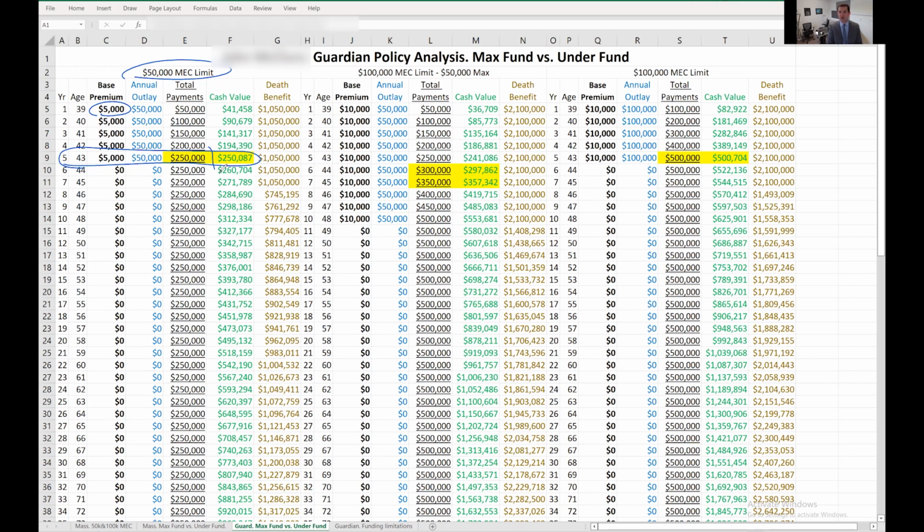And that was prior to the 7702 changes. With the new Guardian products, we have lower guarantees, which is not impacting the break even. Guardian and just about all companies have increased their PUA rider fees. That's what's pushing the break even out.